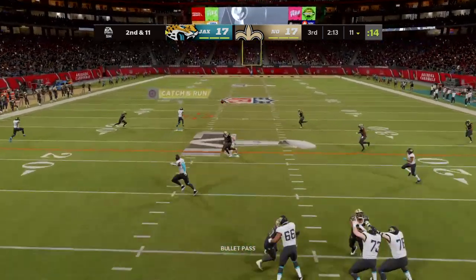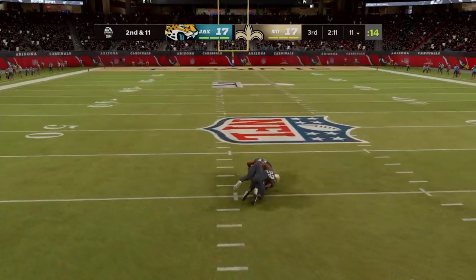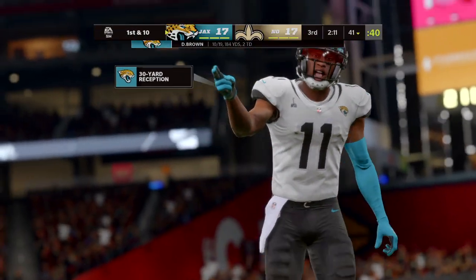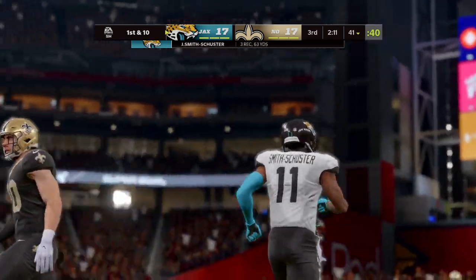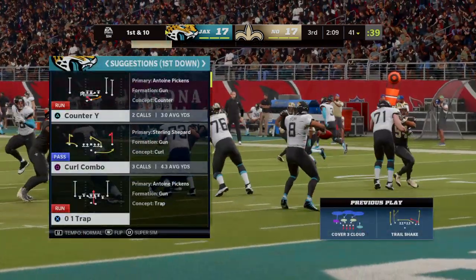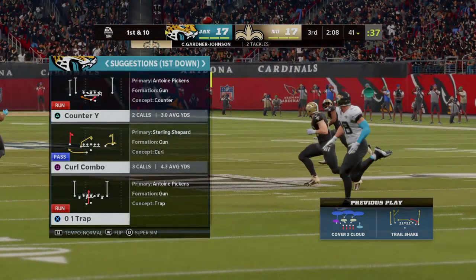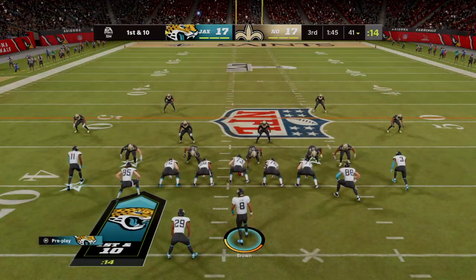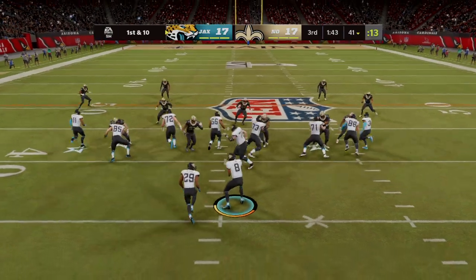Here's Brown to throw on 2nd down. That is caught by Smith-Schuster. And they're going to get this beyond the 40 before he's taken down. A big connection on that one. 30 yards. Just like that, out of danger and up past the 40 now for 1st and 10.